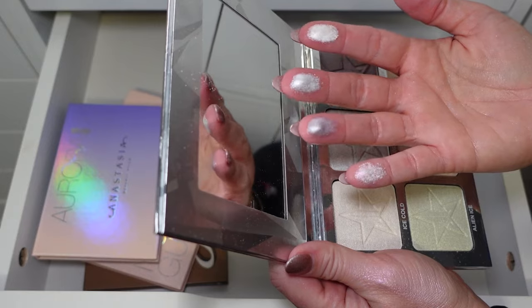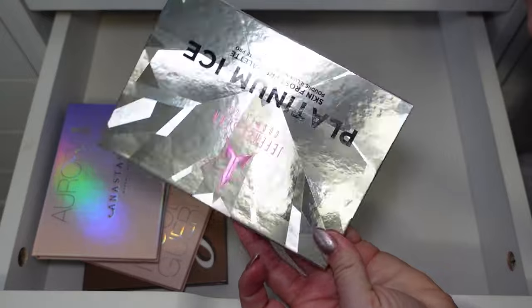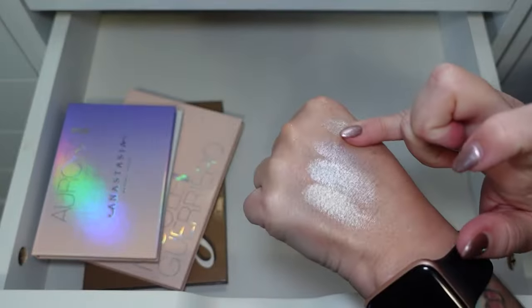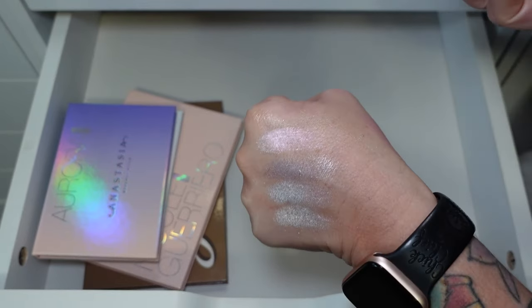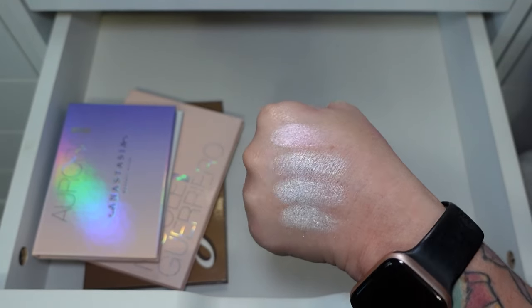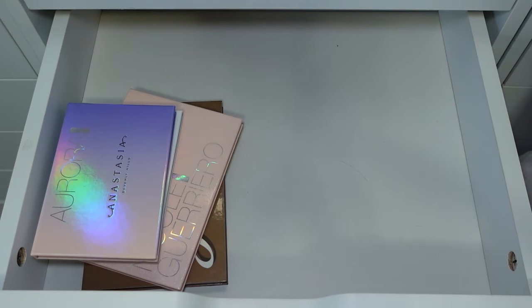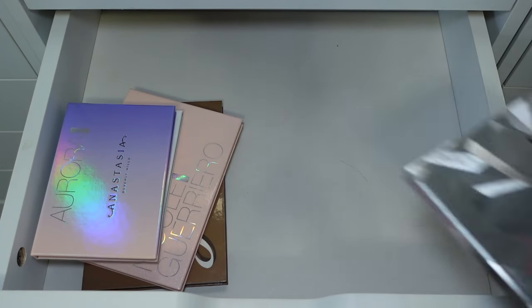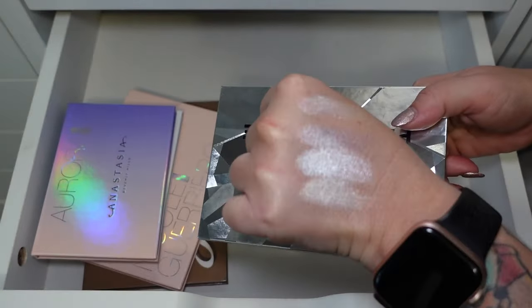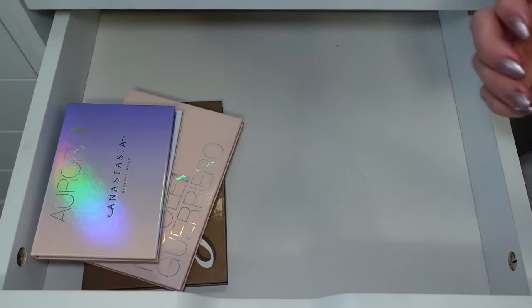They're very icy silvery. I think I'm gonna get rid of this palette and keep the other one that has a bunch of the different fun shades. Yeah, they're very icy and I just, I don't know. Am I gonna need these for an icy, you guys, I lied. I'm gonna hold on to it. I never know when I'm gonna need an icy silver highlighter effect. It is what it is.